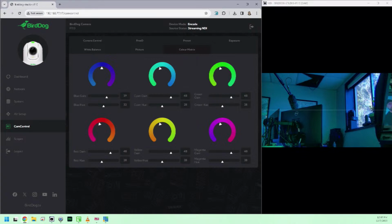The adjustments are minor, okay? This isn't a major move in terms of coloration. The adjustments are minor, and so know that as you manipulate these items.